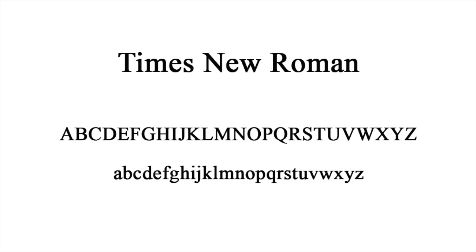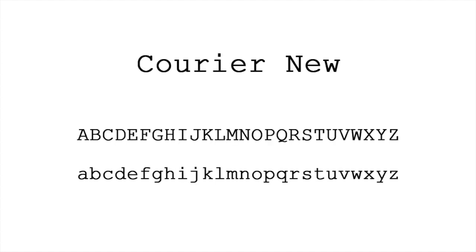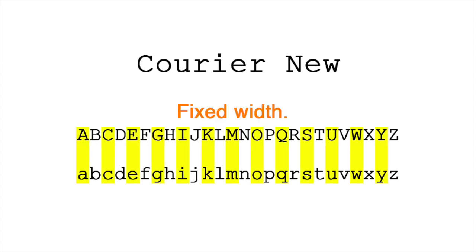Yeah, I have no problem with it. I enjoy Times New Roman. Yeah, I don't think a real world font is going to win. No, Helvetica's great. The official Americana font. Yep. Courier New is the font of scripts. Courier New I like because everything is the same size.